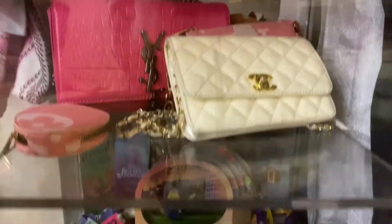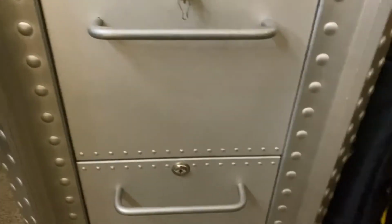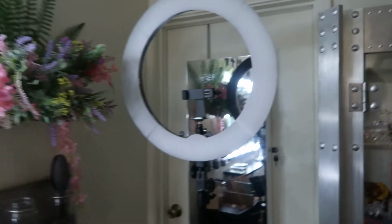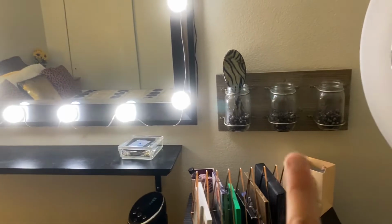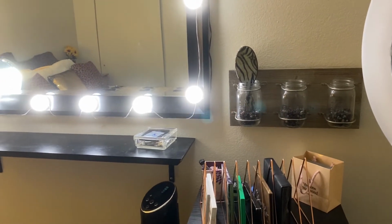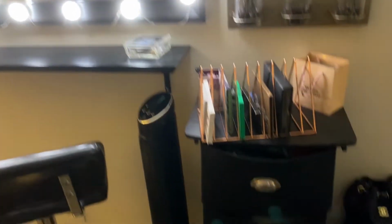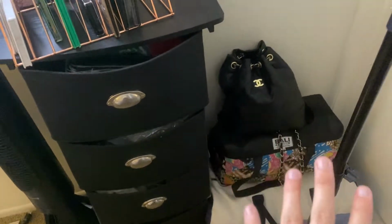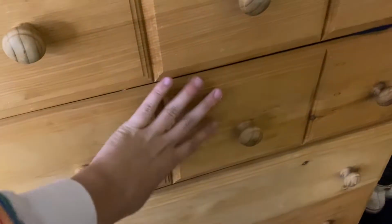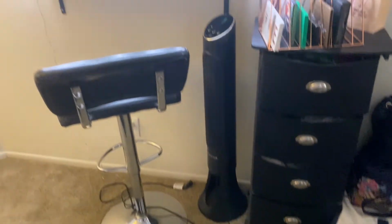purses, and festival wristbands, some stuff. And then we have my ring light and a jewelry holder. And my vanity. I usually have makeup brushes in there, but haven't even needed them, so yeah. Then this is my little makeup drawer. These are t-shirts and bags that I need to put in this drawer because this drawer just got fixed. And so this is my little makeup thing.